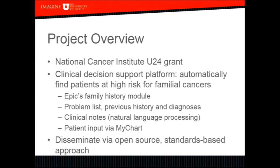And more recently, a lot of our clinics are starting to ask patients to provide family history information prior to appointments in MyChart. There's also now a whole range of external tools, apps, and all sorts of resources that patients can use to capture family history, and people are starting to integrate those tools with electronic health records. Part of this U grant mechanism is that the ultimate goal is to provide these tools with easy or free access via open source, and we're using standards so that the software we enable here at the university can be integrated with other electronic health record systems at other healthcare organizations.